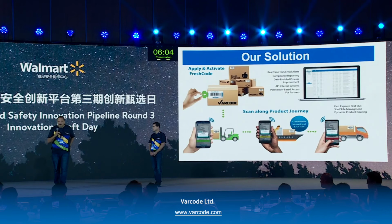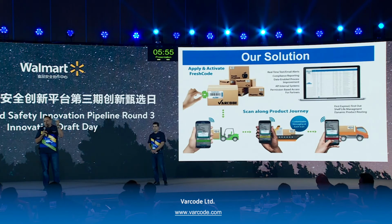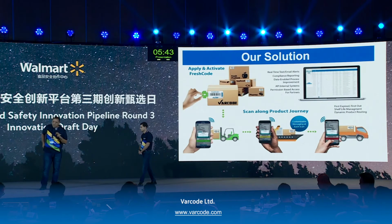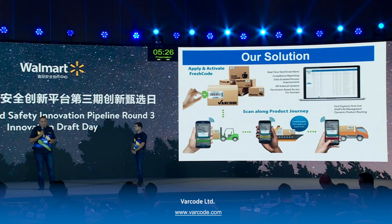Varcode's solution is based on the Freshcode. The Freshcode is a disposable smart barcode label that detects and records temperature abuse. The barcode in this label can be scanned by any standard barcode scanner, including a smartphone. When scanning, the information goes into the management system, which is a cloud-based blockchain system that gives us end-to-end visibility and ensures end-to-end compliance. Let's see how it works.